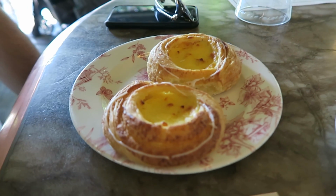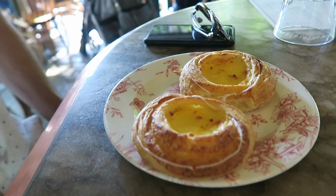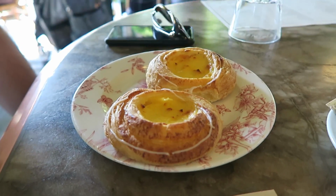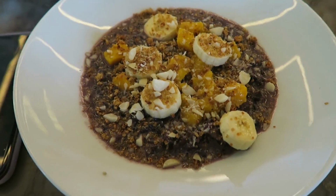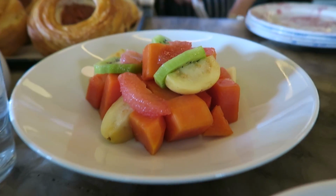So Matt got a little, is it cheese? Do you think it's savory? It's cream. That's a cream, like a cream pastry. Here is the porridge, black rice porridge with mango and banana, and then beautiful plate of seasonal fruit.